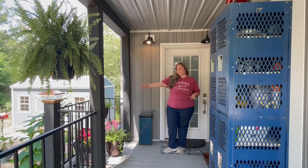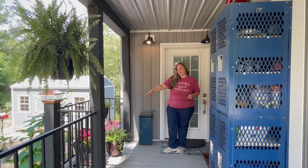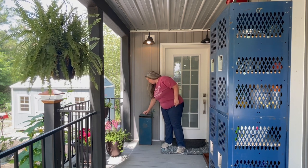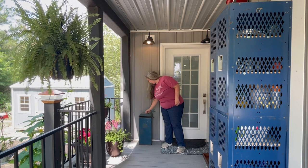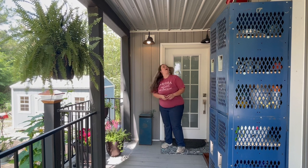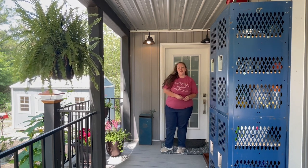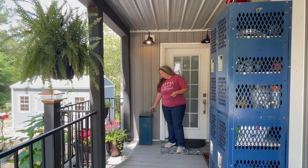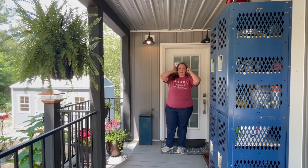So we have the plant corner. Still need to deadhead that little guy. We've got this little guy, which I'm still not 100% sure what I'm going to use for, but I love it. I picked it up at an antique store for $5. It's an old log firewood holder, and so far I've just been keeping my extra plant stakes in it, but I'm sure there is a better use for it.